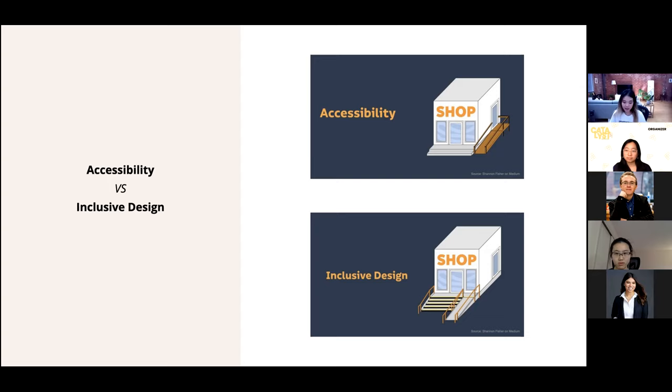So if we apply inclusive design thinking to this from the beginning, we would have had the stairs and the ramp access to the storefront like the photo on the bottom. So this is the idea that takes into account the widest possible audience from the beginning, rather than designing something, then thinking about fixing it later, like the image at the top.